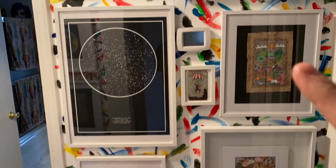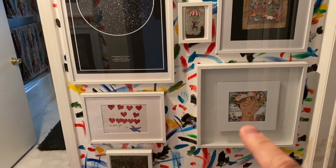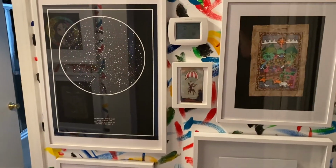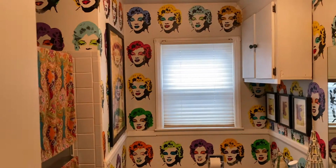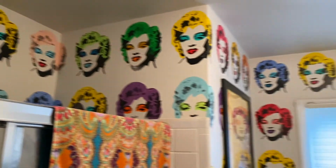There's the other piece from Amber's group, a greeting card, a Warhol print, and this is also from our trip to Maui. So there's a lot of stuff on the walls here that just brings on memories and so forth. And then we'll go into the other room that is all about being the art. This is the bathroom of 125 Maryland's.